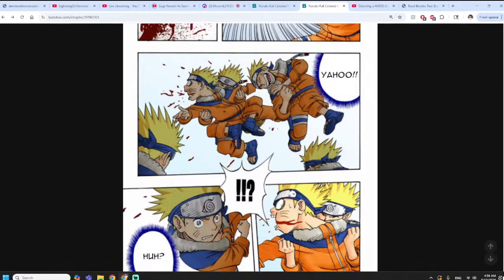Oh, good. Kamui, you're cutting out. You cut out. Oh my god.